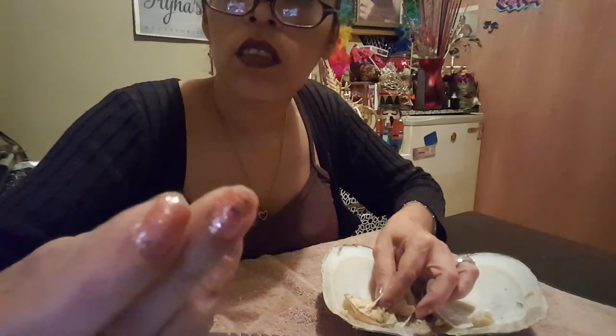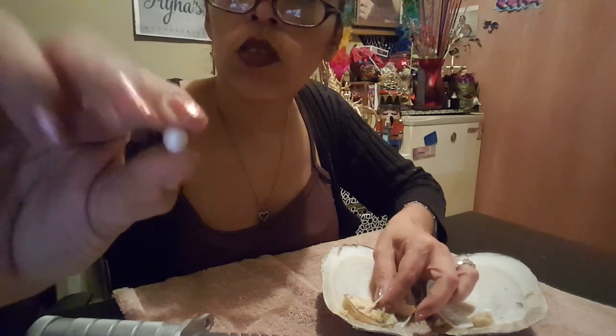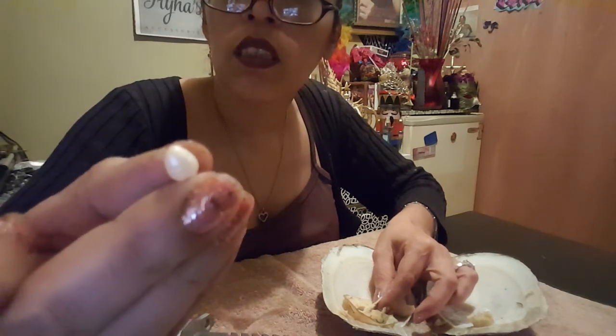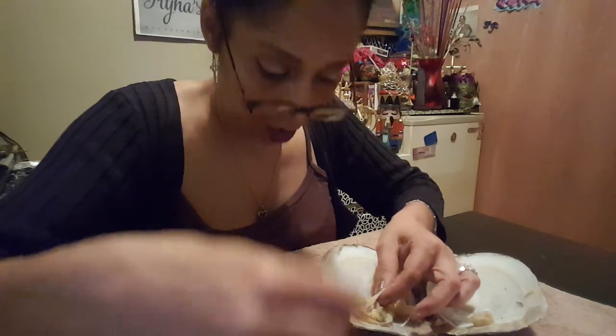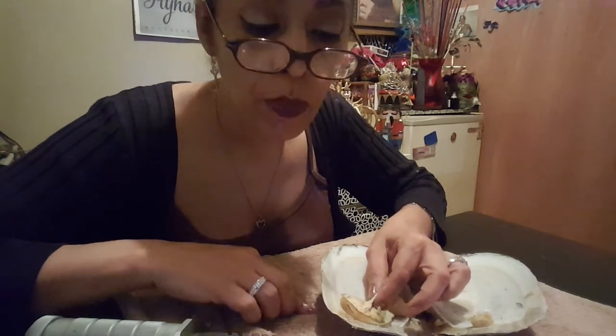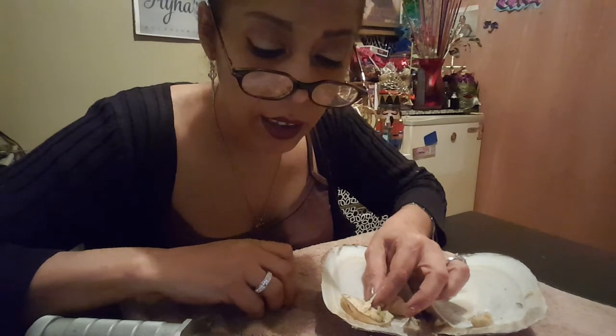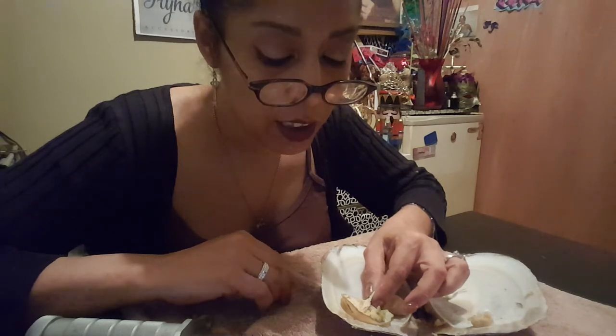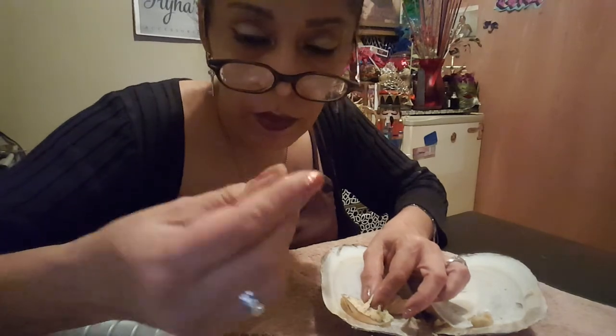Looks like a teardrop. I'm trying to angle it so you can see it. Very pretty. I like the ones that look like teardrops. Those are my favorite pearls. I like the rice ones, like the Akoya. But the ones that I absolutely, absolutely love is the Tahitian pearls. Oh my God. I don't know if it's the way they look or I don't know what it is, but I'm very drawn to them. They're beautiful, gorgeous, and very expensive. You know?